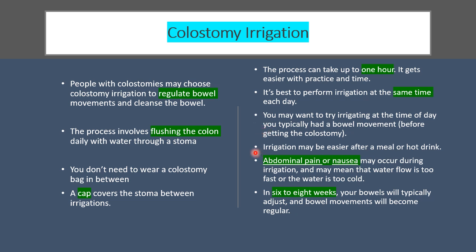Irrigation may be easier after a meal or a hot drink, and at times abdominal pain or nausea may occur during the irrigation and may mean that the water's flow is too fast or the water is too cold. Roughly 6 to 8 weeks it takes for your bowels to adjust and move regularly at the regulated time.